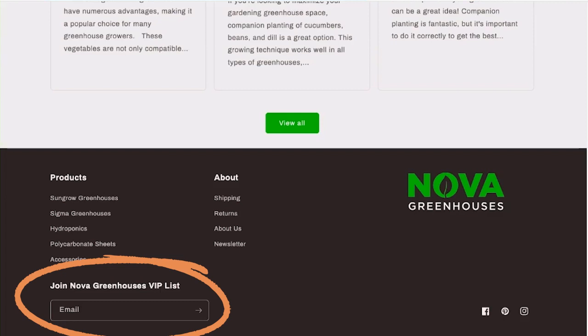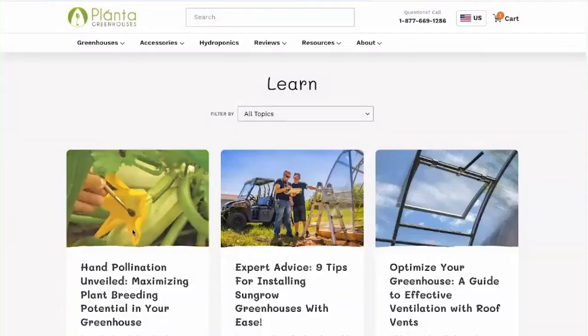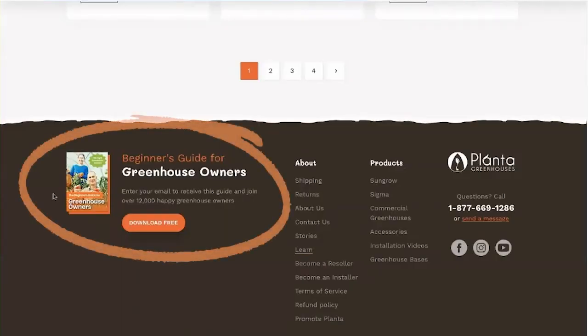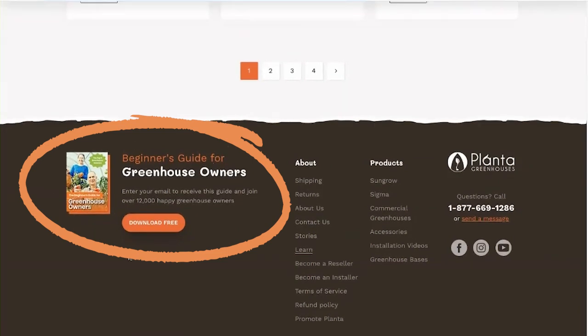So this is actually very common. A lot of e-commerce brands have that on their websites. We found from our experience that a better way to get people to join is to show them some kind of educational content that will be more appealing to them, right? So we know that, for example, for this brand, Planta, there's a big research phase to buy their product. So people are looking for this information.